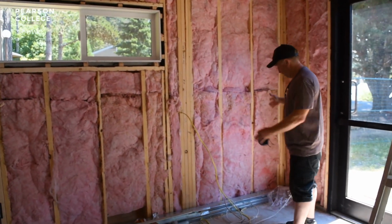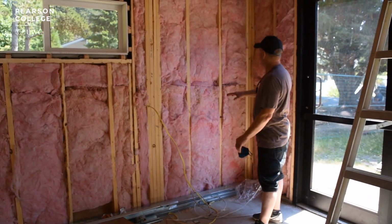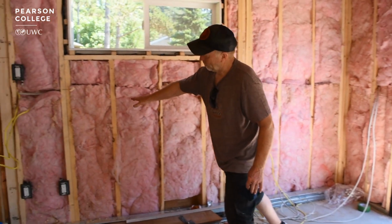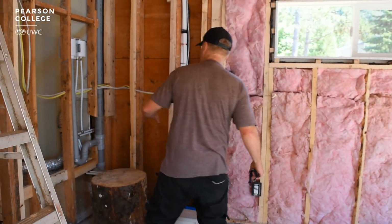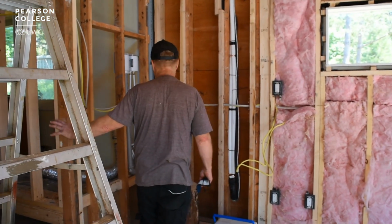From here on, there's going to be a set of shelving in here. And then over here is all countertop space. And then over here, the sink will be right over here. And the fridge is right there.